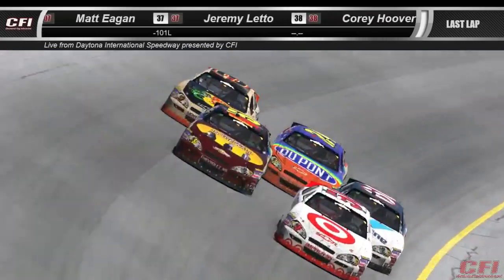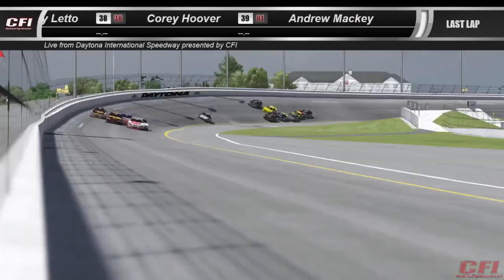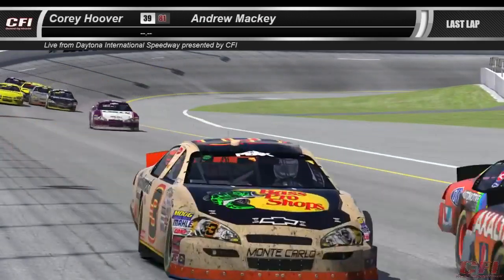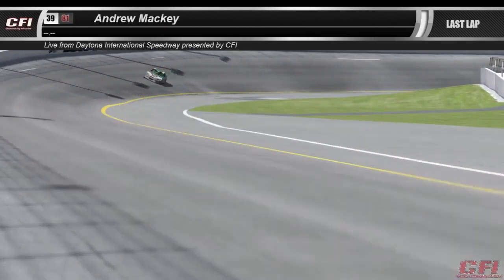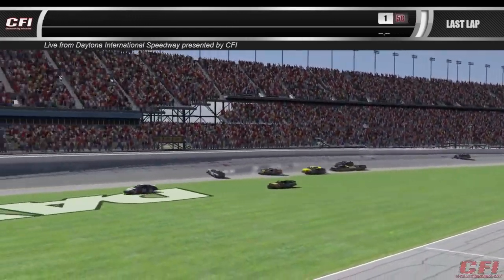24 knocks the 3 up. Oh, pushes them up high. The 58 still has the nose. What can anyone do? Here comes the 51. Oh, more contact behind them. They're all around wrecking. The 24 is going to take it. No, it's going to be the 58.